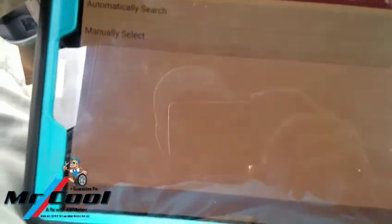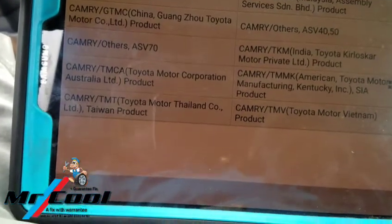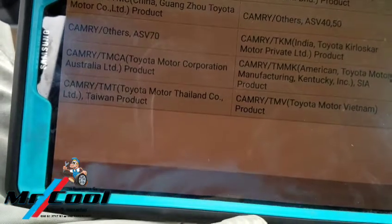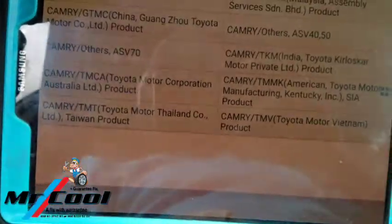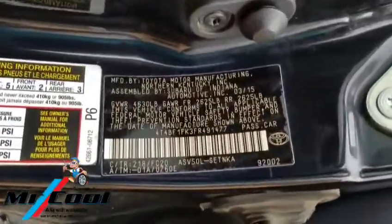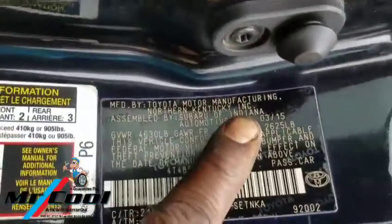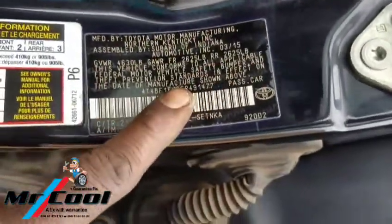It's communicating over the 16 pin. Now there is some other information the computer is going to ask for. I'm going to say search automatically. How do I know it's not ES? This is a Camry for sure, but we don't know if it is China or whichever, but I'm sure this is a 2015. And how do I know that? Let me take you right there. Over here on the driver door pillar, you can see it right there. This is March 2015. That's when this car was produced.